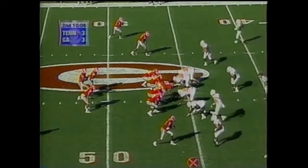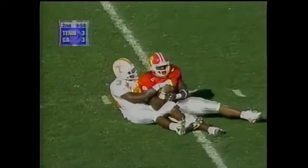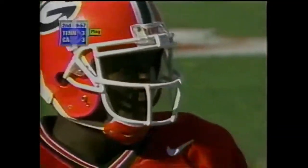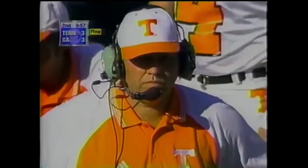Here it will be second down, as we said. Still in the shotgun. Tennessee feinting the blitz. Here they come after Carter. Carter across the middle. Pass is complete. Penalty markers are thrown. As the pass is complete to Tony Small again. Defended and tackled by Derek Edmonds as he moves inside Tennessee's 40 and is tackled at the 35, which would be enough for the first down.